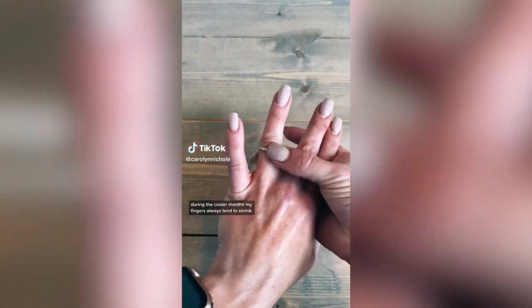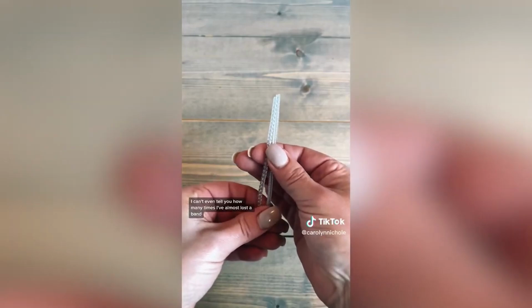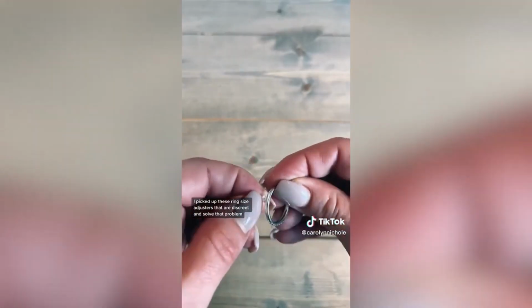During the colder months, my fingers always tend to shrink. I can't even tell you how many times I've almost lost a band. I picked up these ring size adjusters that are discreet and solved that problem.